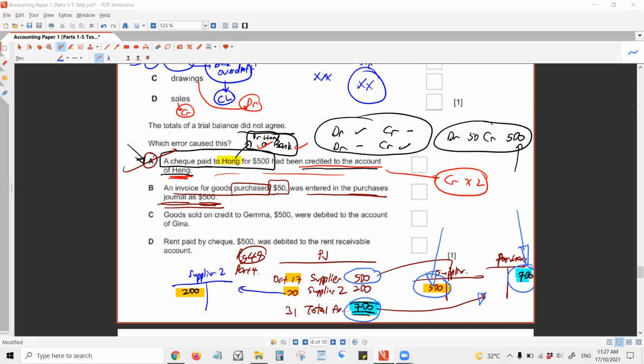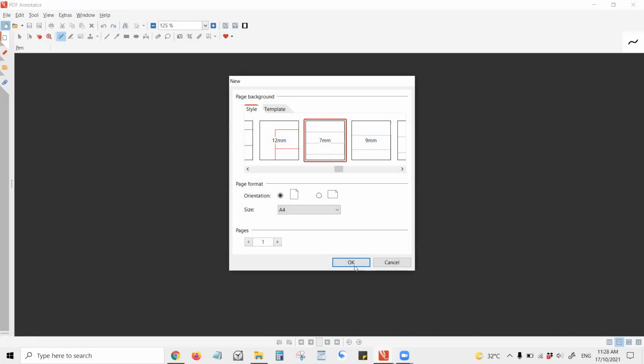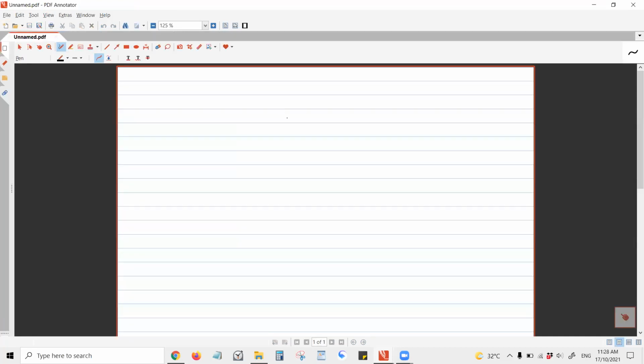The trial balance would balance. Okay, Crystal, let me explain to you again. The trial balance would still balance with error B. Let me open up another page to explain. You have to understand the timing very well, how you work with the purchases journal. Now let me explain the purchases journal again.